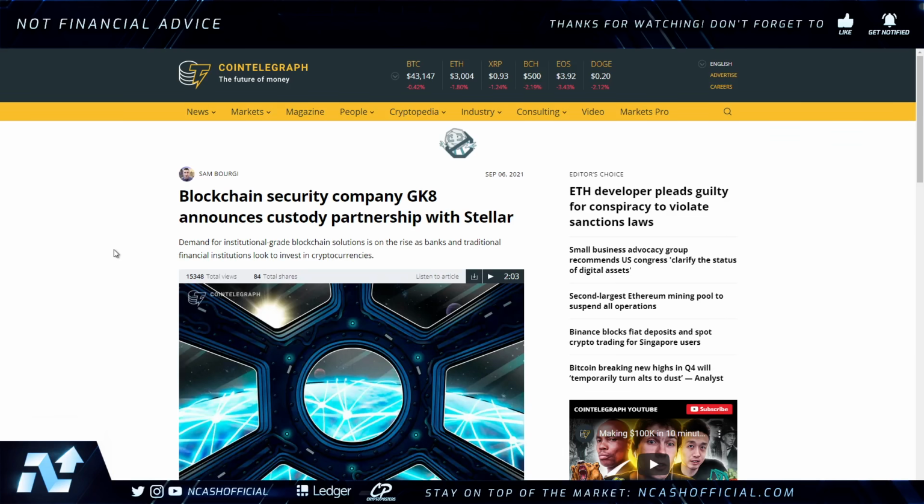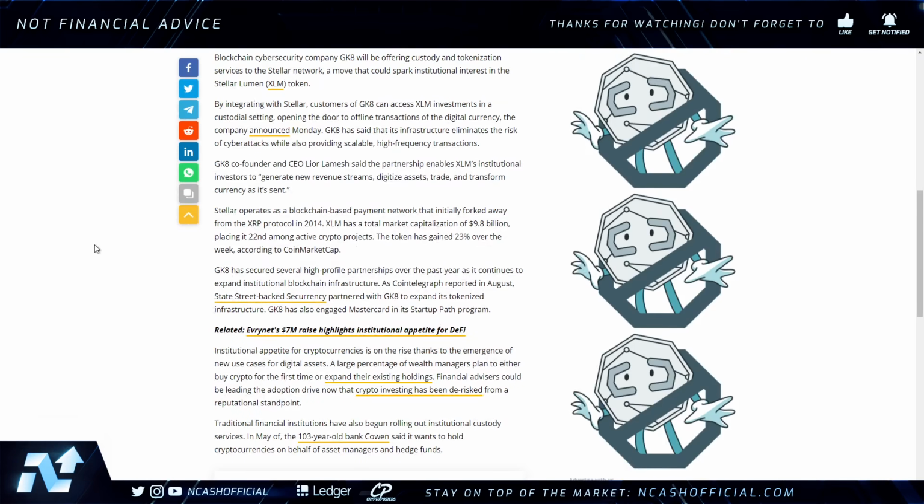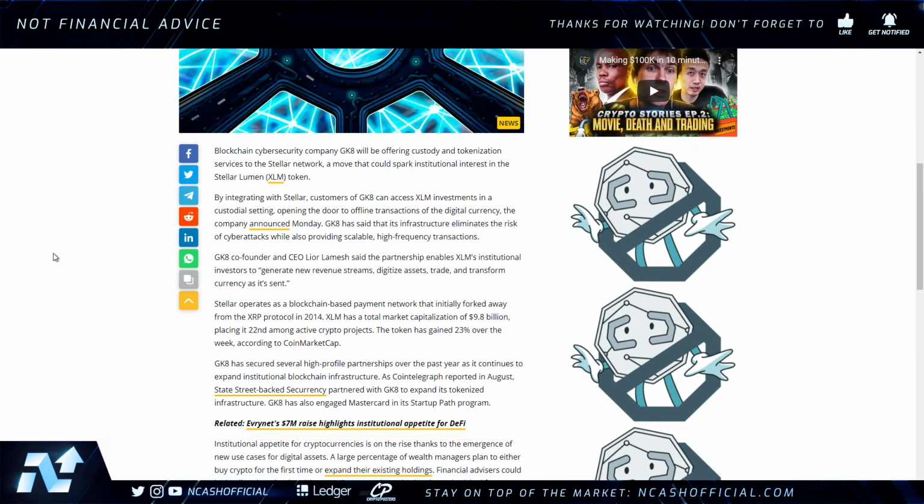Now, in regards to XLM, we do see here, this goes back to September 6th, blockchain security company GK8 announces custody partnership with Stellar. This is actually really good because we do see here the demand for institutional grade blockchain solutions is on the rise as banks and traditional financial institutions look to invest in cryptocurrencies. And we do see here blockchain cybersecurity company GK8 will be offering custody and tokenization services to the Stellar network, a move that could spark institutional interest in the Stellar Lumen token. I think that this is great.